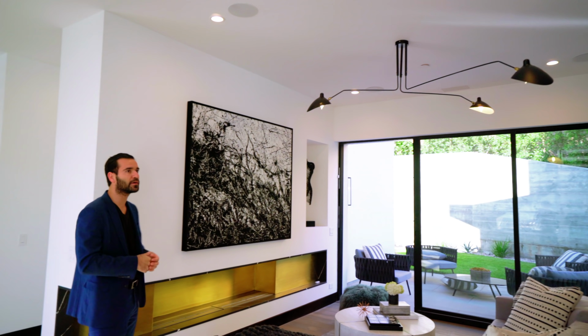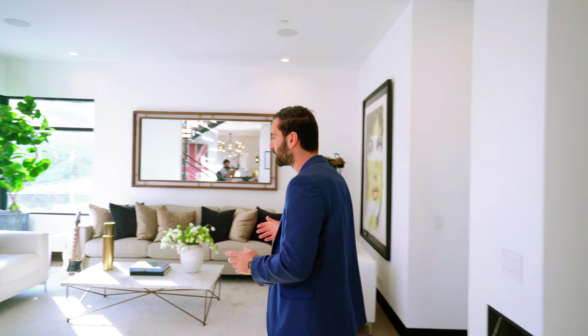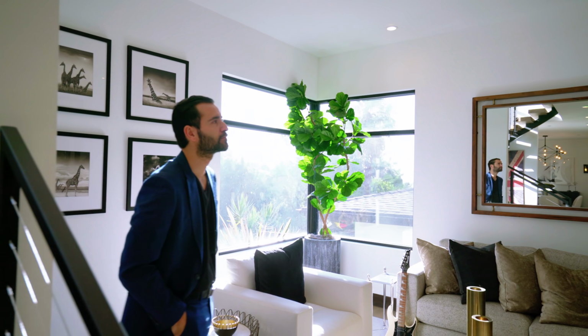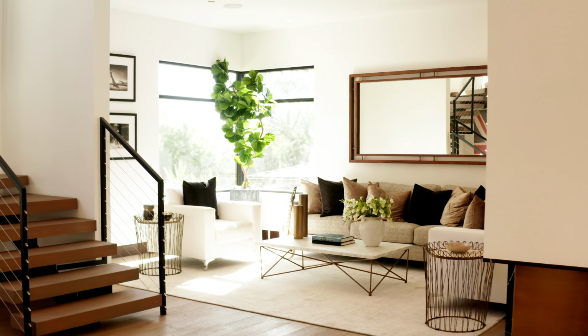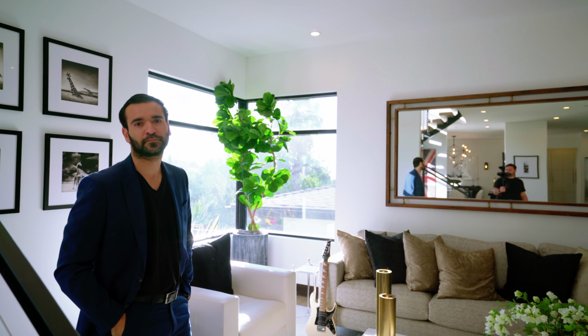So it's all modern. You have your built-in speakers here, and then you kind of have another area right here, which serves as your second living room area. So what do you think, Mikey? It's pretty nice. I really like this dual living room setup they have going. Definitely. And yeah, I like how much light you get in here as well.